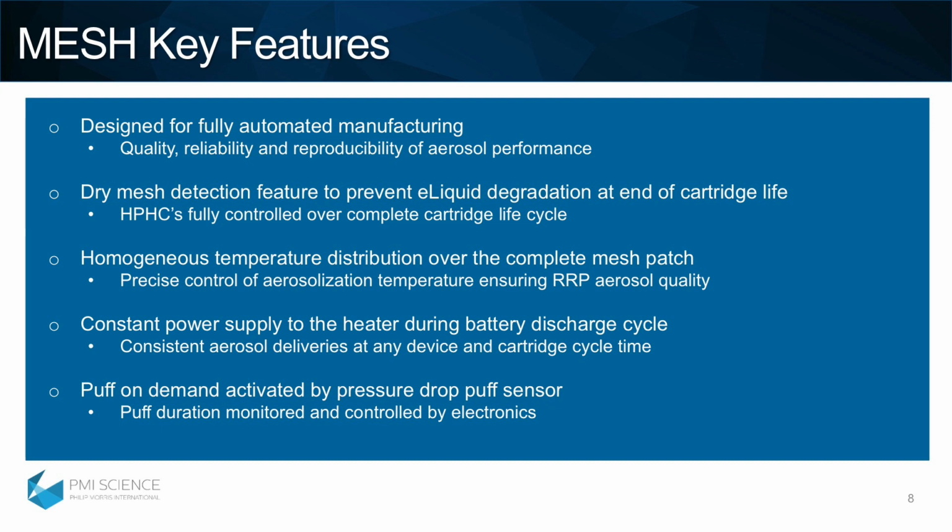The dry mesh detection, or what we call the low liquid detection, is a feature that will prevent the e-liquid degradation towards the cartridge end of life. So in this case, the harmful and the potential harmful constituents will be fully controlled over the complete cartridge life cycle. The homogeneous distribution over the complete mesh patch is another key feature that allows us to precisely control the aerosolization temperature and ensure the RRP quality.